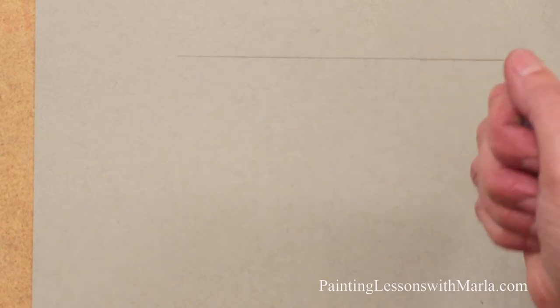Let's see, what else am I going to be using? I've got a kneaded eraser.